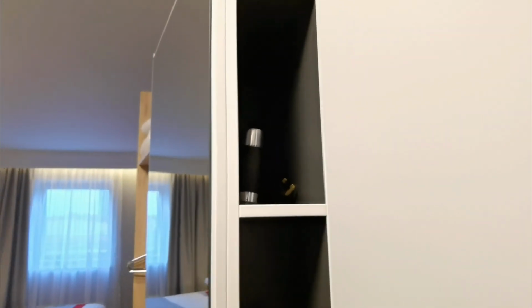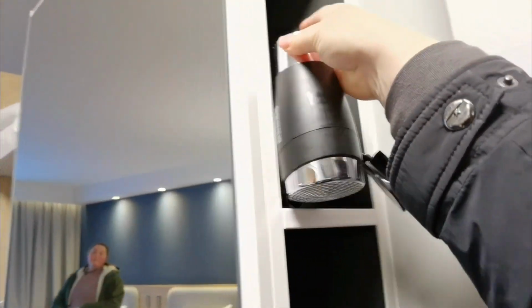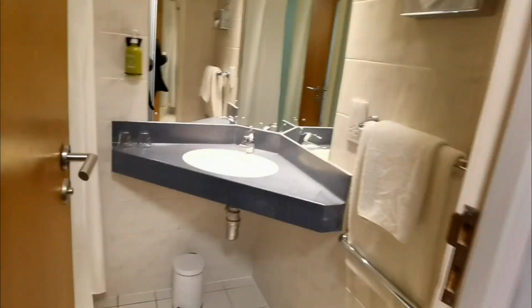And also, got little cubby holes there, look. You've got a hairdryer. You've got an iron. You've got an ironing board. Quite clever. And then you've got a no plug socket there. Let's have a look at the bathroom, shall we?